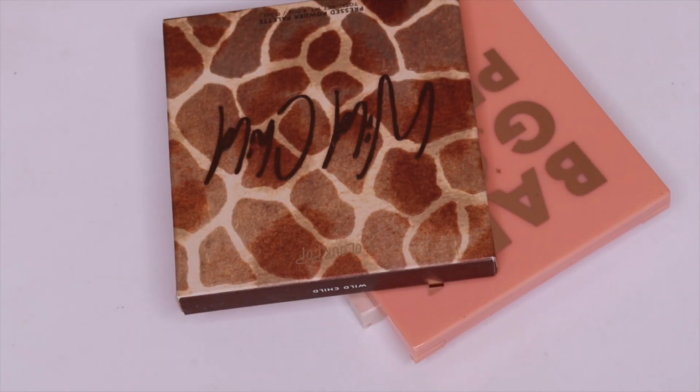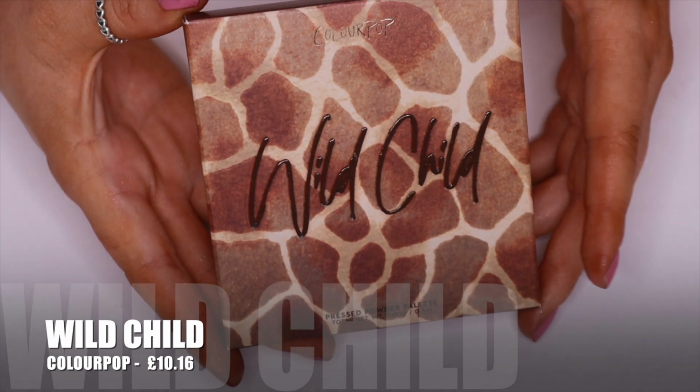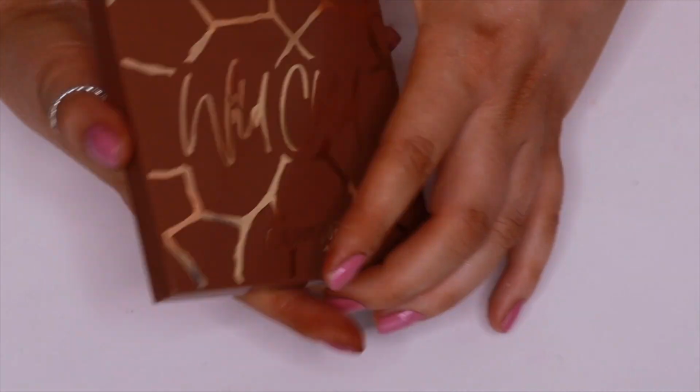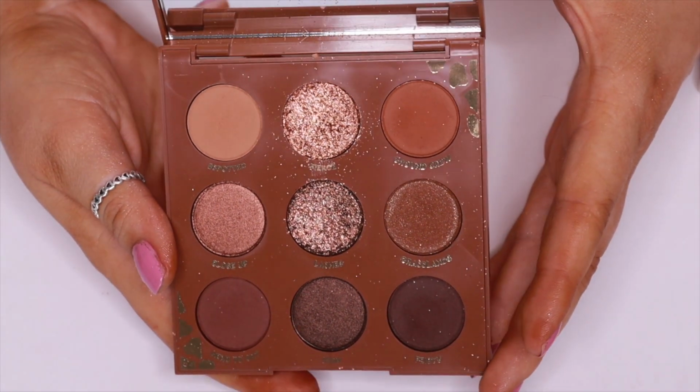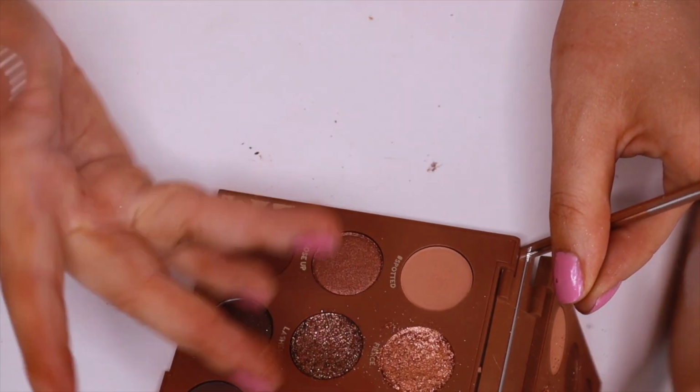And we've got some of these ones, which are some of my favourite Colourpop shadows. So Wild Child, done a video on this. I absolutely loved it, this palette. It is a gorgeous neutral brown, deep dark palette, which is perfect for a range of skin tones, which is good, finally.